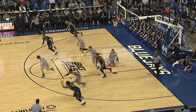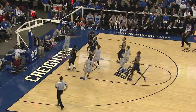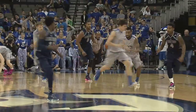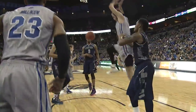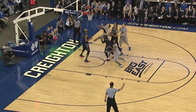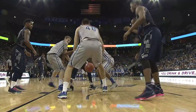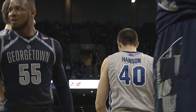Hopkins runs over his man and turns the ball over. Back the other way, Milliken. Milliken through the paint and lays it up and in. James Milliken. Runner up, no, missed by Milliken. Ball loose, comes down to Hansen, gets the bucket and one.